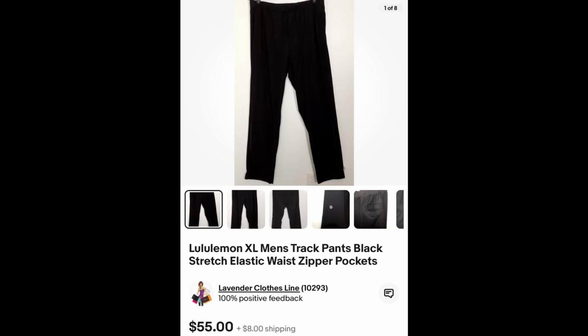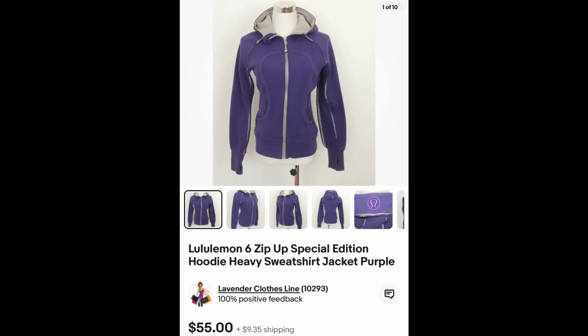Clothing. I still do sell clothing. I have really pressed into hard goods. I'm enjoying selling hard goods. And after 13 years of reselling, it's important to pick up items that you're excited to list. These are a pair of men's Lululemon pants, $55. And I believe in that same order, this jacket sold. This was a woman's zip-up hoodie, $55.